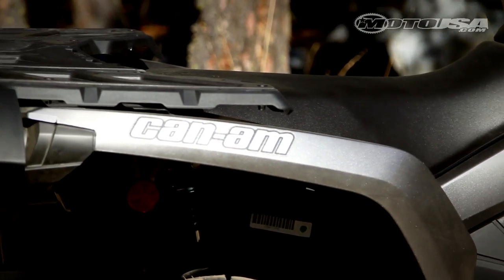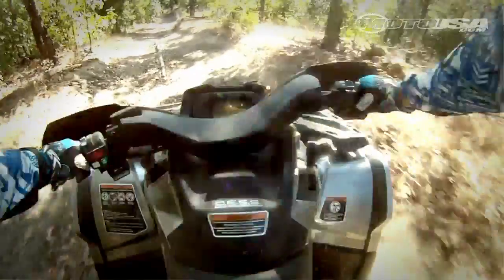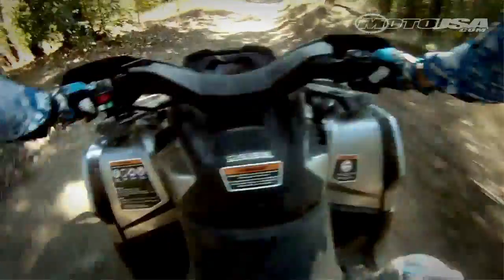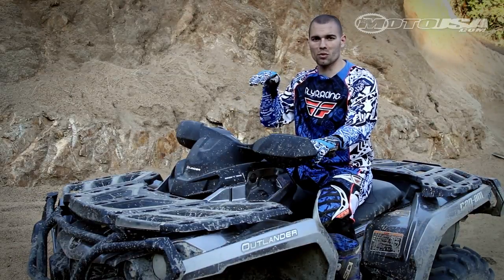However, Can-Am uses an engine braking system that they've developed, and it works really well. So if you're coming downhill and you get on the brake maybe, and then you use the engine assist to slow you down further, it won't keep your wheels locked.